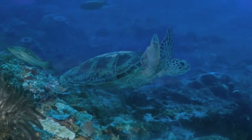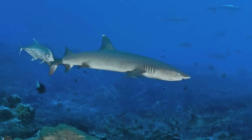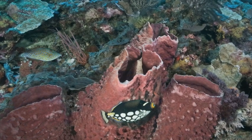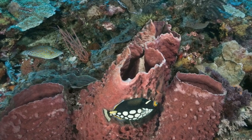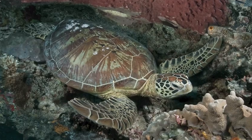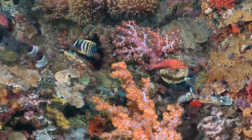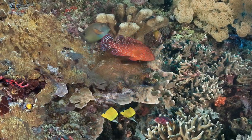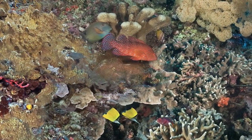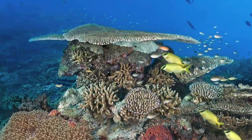Water filters and obscures sunlight, allowing only blue-green wavelengths to pass through. To image the true colors in detail, photographs must be taken at close range with artificial light. Even with the remarkable capabilities of digital cameras, it's impossible to capture in a single photograph an image that offers a real sense of what a coral reef looks like as a whole.